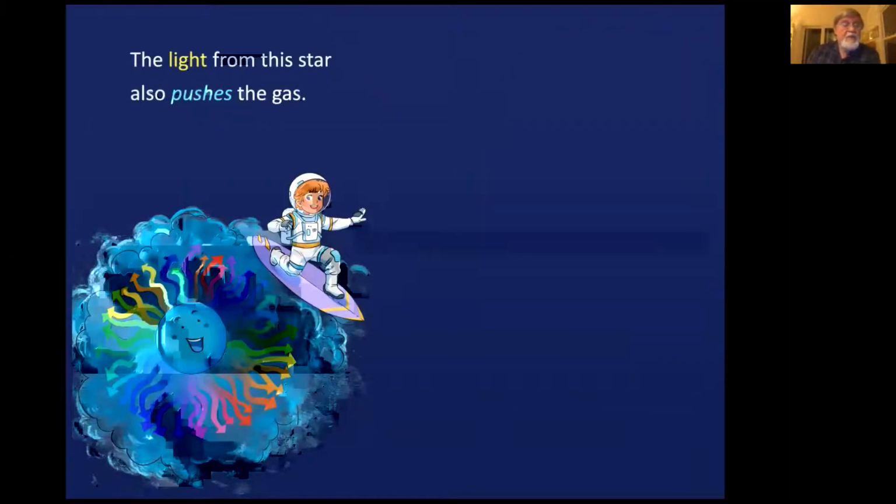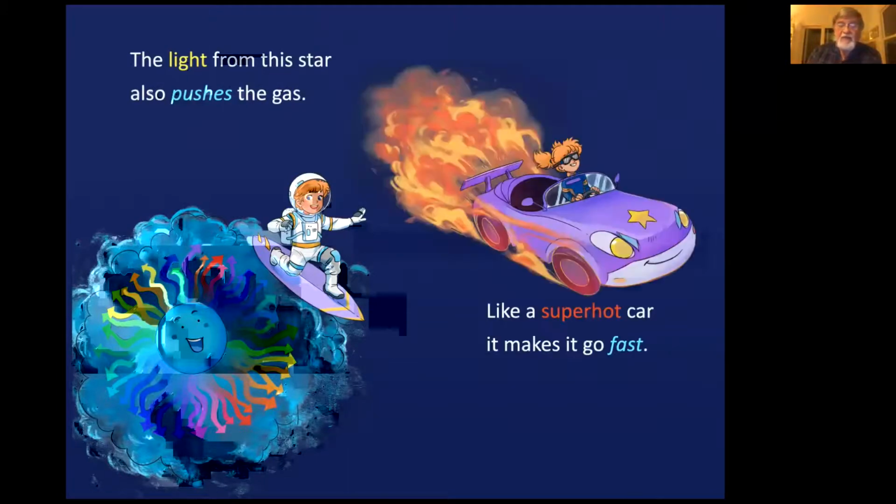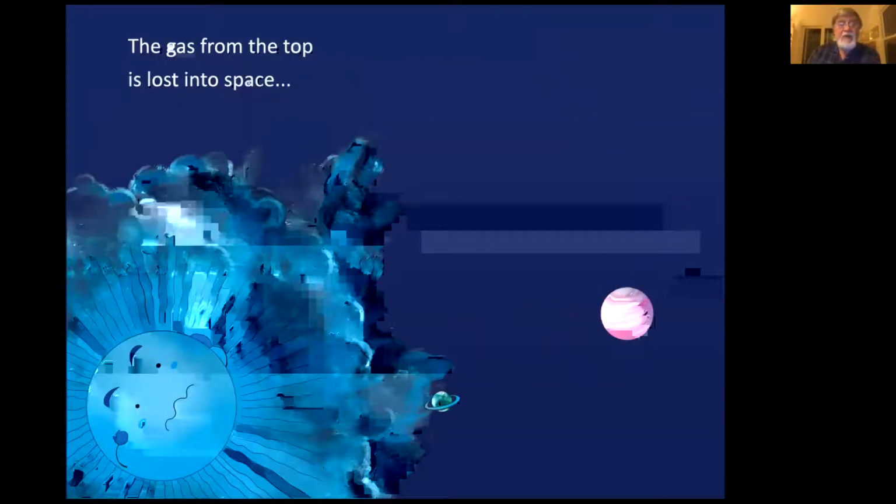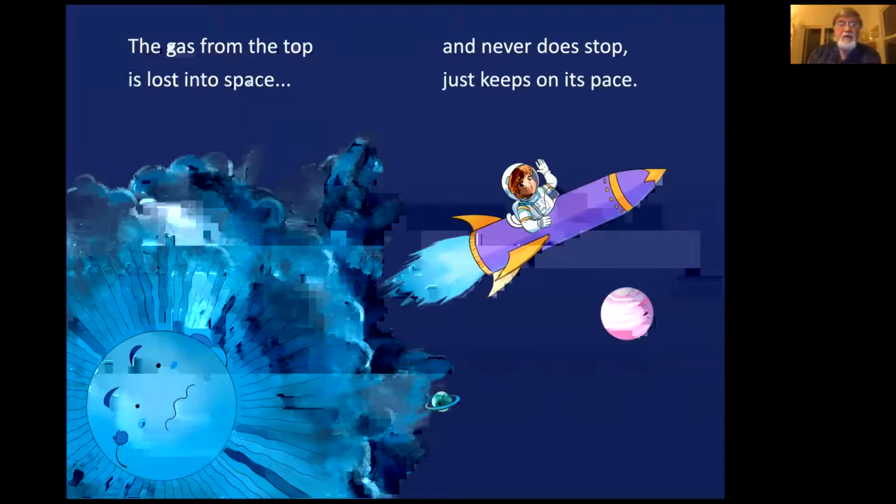Now the light from this star also pushes the gas. Like a super hot car, it makes it go fast. So actually light can push on matter, and it pushes matter away from this star. It's so bright that the light actually pushes material from the star, and it just goes really fast. Matter of fact, the gas from the top is lost into space, and it never does stop. It just keeps on its pace.